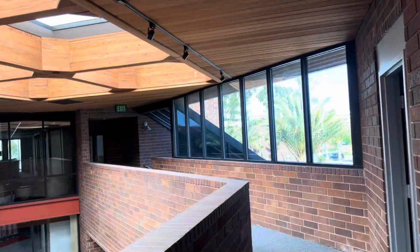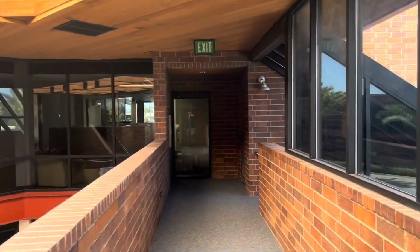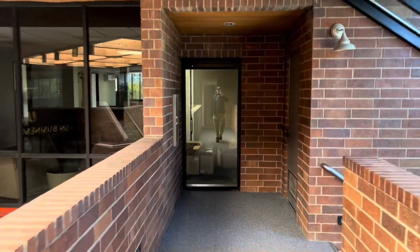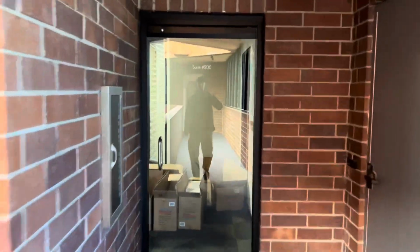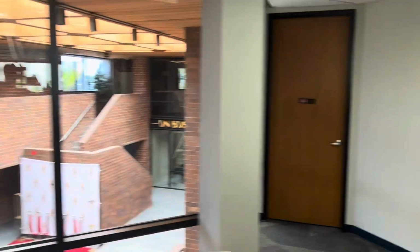Let's see if the door is open. There's about 12 offices available as far as space, Nick, total? 15. There's 15 offices available. 8 workstations. 15 offices and 8 workstations.